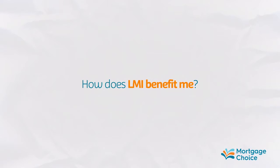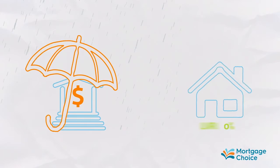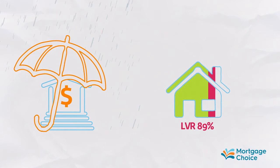By paying LMI, the risk to the lender is reduced, and you can get your desired property without having to wait and save the full 20% deposit. So, in a sense, it's a win-win situation.